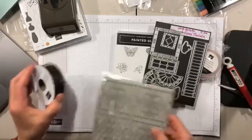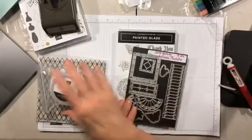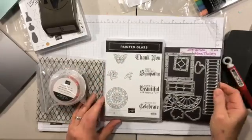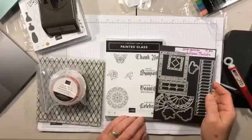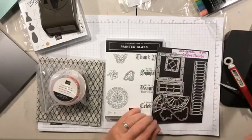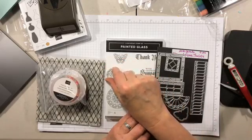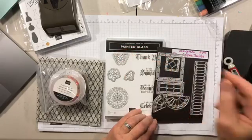So the Stamp and Thinlits bundle that goes with this is called Painted Glass, and then the Stained Glass Thinlits. They're Thinlits because they are their own standalone kinds of dies. The bird does cut the little bird out, and the flowers cut the flowers. It really does go. I just have to get it turned around. And the butterfly.